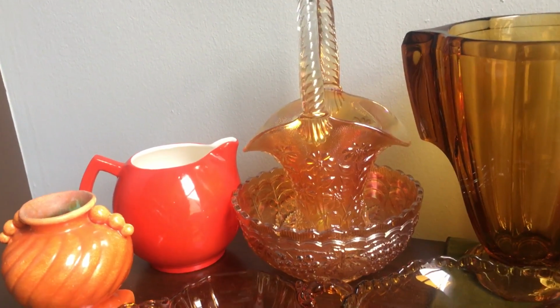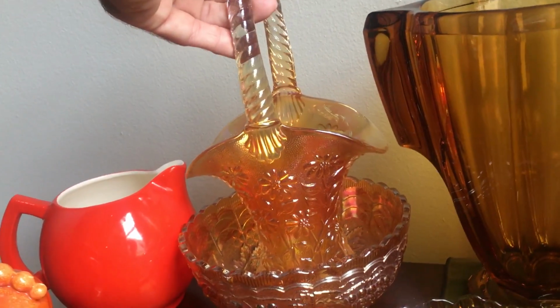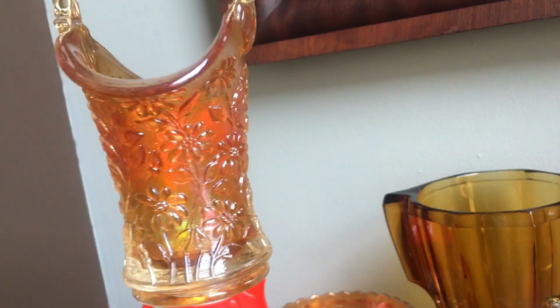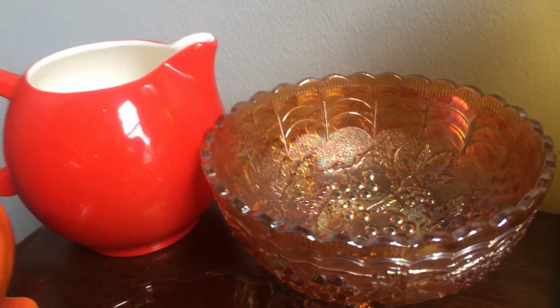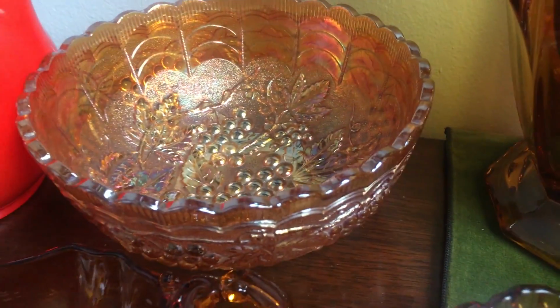Two Carnival Glass pieces back there. In the iridescence basket, which could have fall flowers in it, and then a small bowl with the grape, and I think it's grape and cable, or at least grape. I don't see cables, but it would make a nice candy dish.